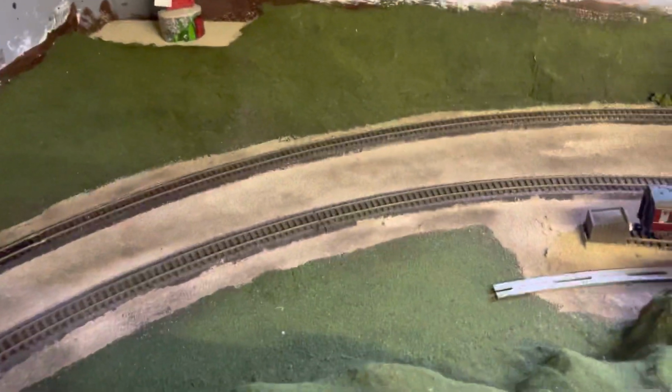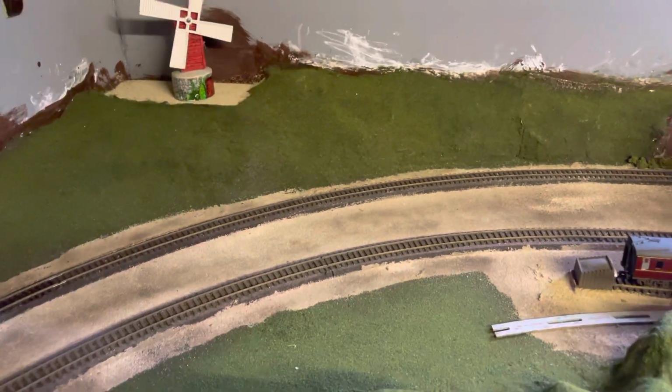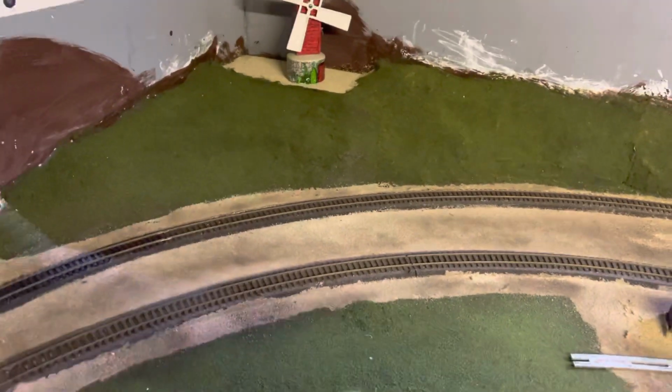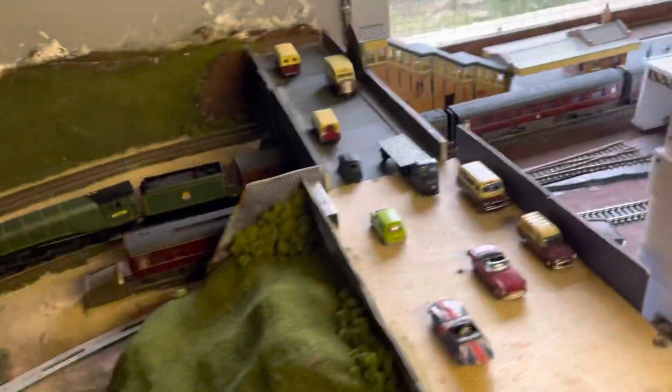And if you guys would like to see the redevelopment of this area take shape in a separate playlist, just say in the comment section, let me know, and I can do it as a separate playlist. I could focus on this area, get this area done, and then we can move back to the engine shed and the rest of the layout.